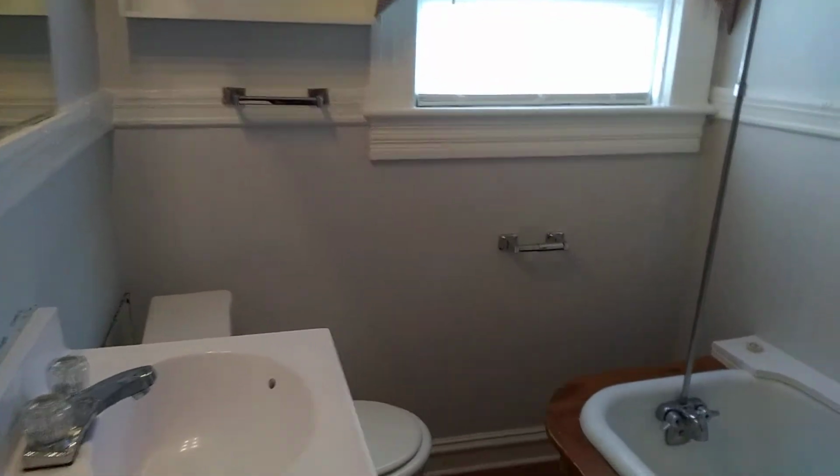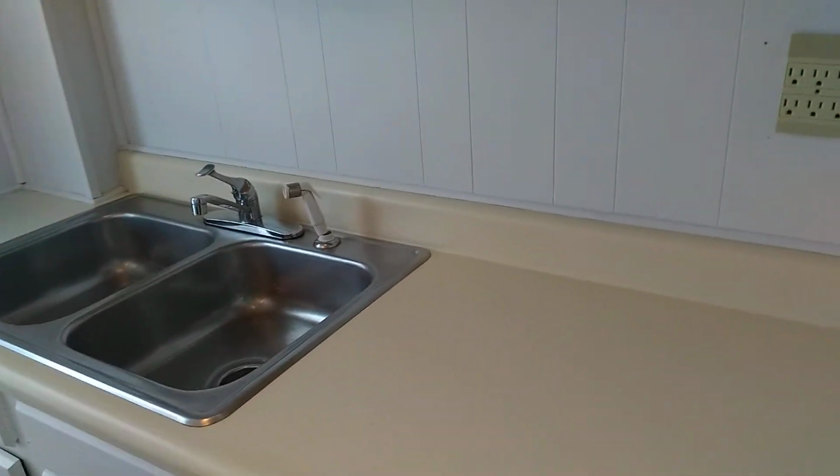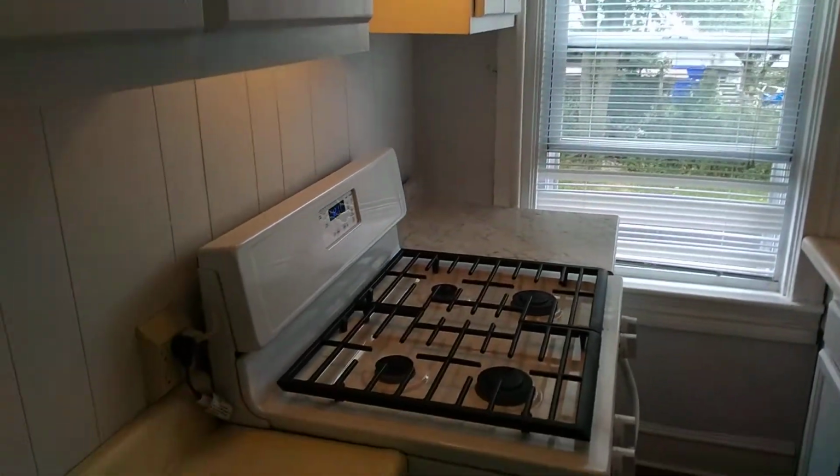Moving into the bathroom, we have a very elegant and old-fashioned tub and shower, as you can see here. We have a large mirror as well, as well as vanity lights. And lastly, past the back door entrance, we have the kitchen. See the nice stainless steel sink, beautiful cabinetry, and the gas stove.